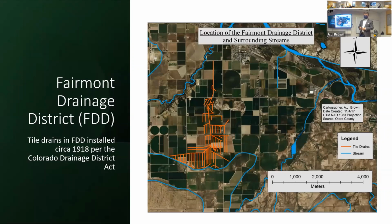The Fairmont Drainage District was actually a result of the 1918 Colorado Drainage District Act, which basically said that we acknowledge that there's a lot of drainage and salinity issues in the state because of irrigation, where we have a river, we divert that river with canals, we apply the water onto fields, and then it creates water table issues because so much water is being spread out and added to the aquifer in places where it may never have been before humans were there.